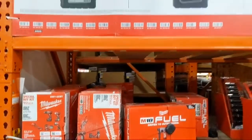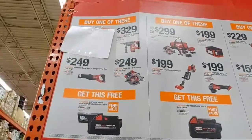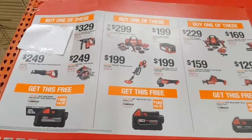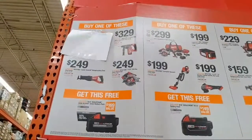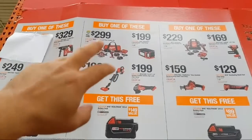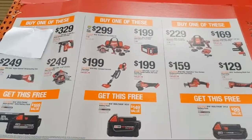Milwaukee is running some promos, and here's the deal. It seems as though they're already moving through some of their combo kits. Mr. Robert Bates going nuts. Hello, how you doing, my friend? Thank you so much. Let's go through the deals that they're running presently, okay? If you buy any one of these, so you have their one-inch rotary hammer, their recip saw, their circular saw, you're going to get a free XC 6.0. If you buy any one of these M18 deals right here in this price category, whether it be that tool-tool combo kit, okay, circ saw and their brushless hammer drill, $299.